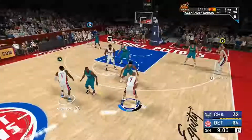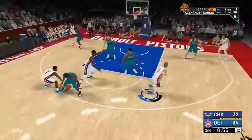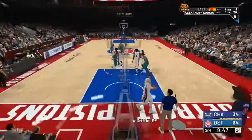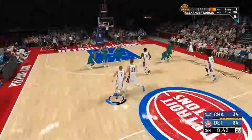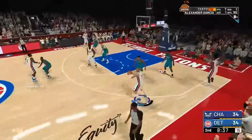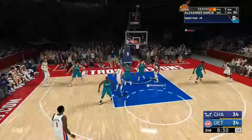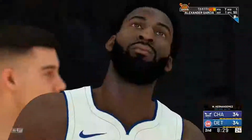Jackson dishes to Garcia. Outside Jackson, stolen by Walker. Oh, and here comes Walker all alone. The score now all even. Walker's got five. It almost feels like two buckets coming off the steal like it did. Drummond passes to Jackson. Outside Garcia. To the paint. Here's Drummond. And he was fouled on the way up. Two free throws now for him.